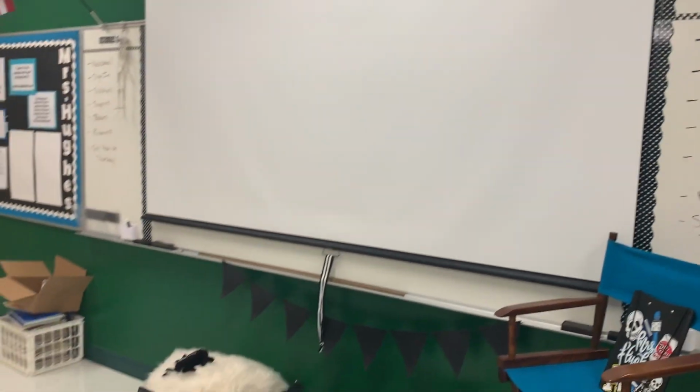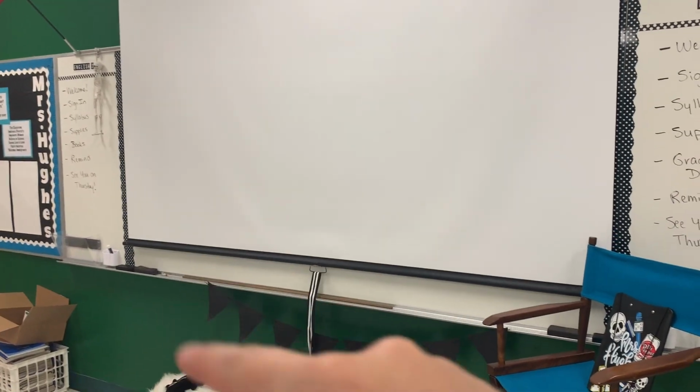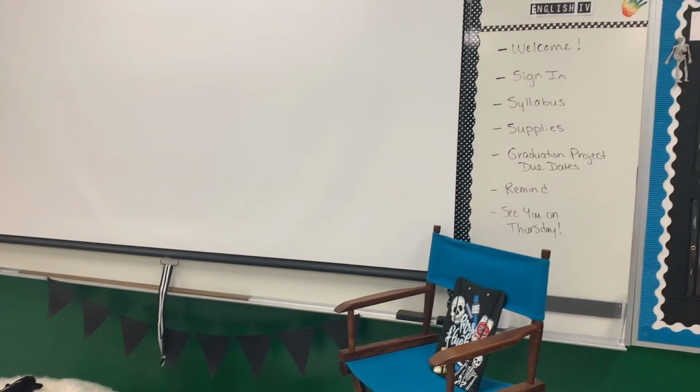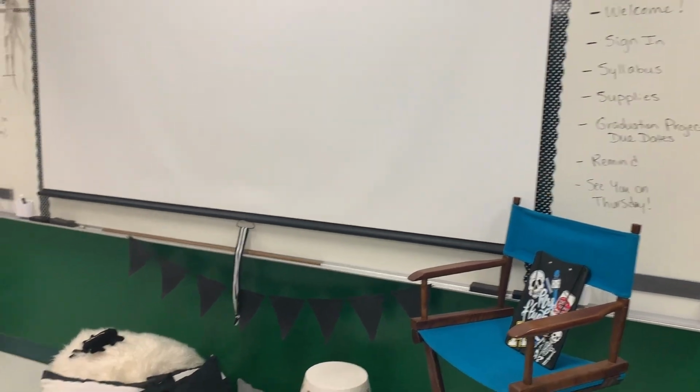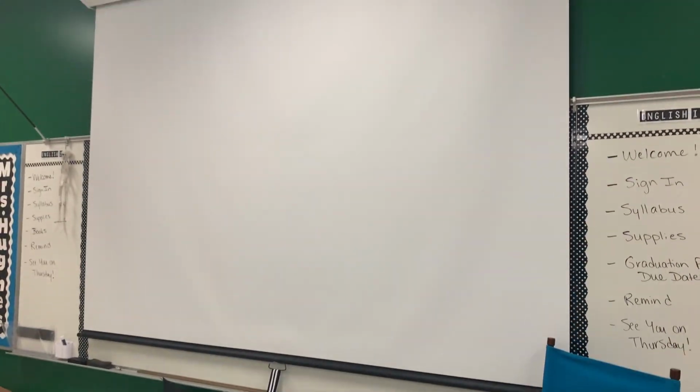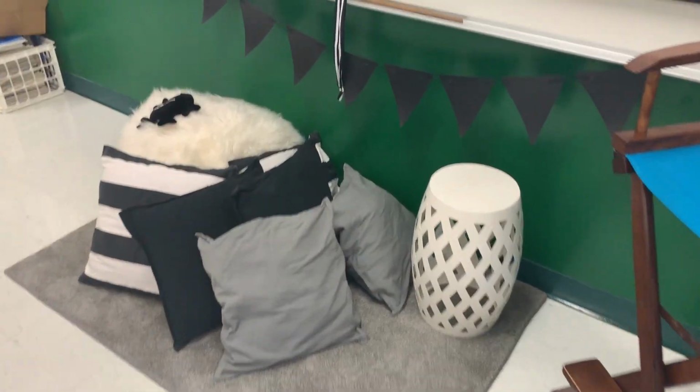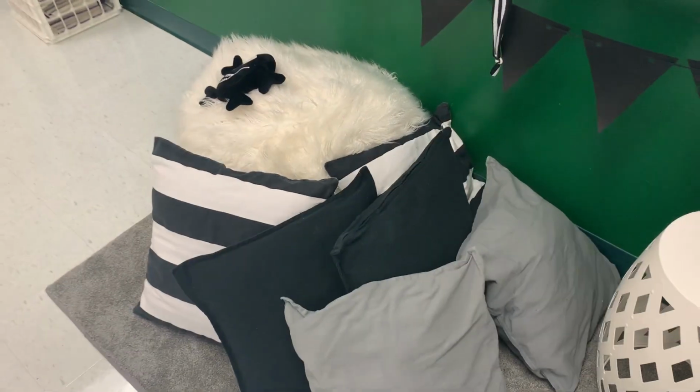So as you can see from the board, I have the board divided into 2 sections. So my English 2 has a section, English 4 has a section for the agenda. There's whiteboard all behind it, but I need it down for my projector screen. And then I have another soft area. The pillow covers are from IKEA. This is stuff that's got to go, ignore it.